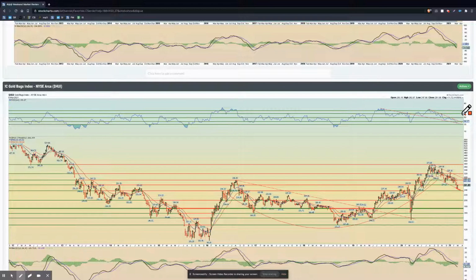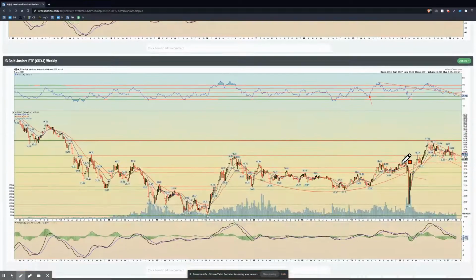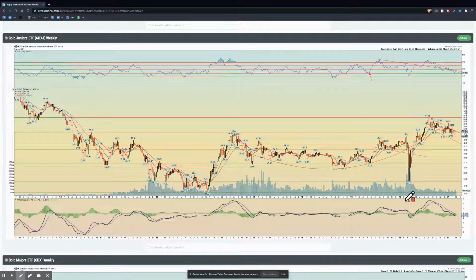But next week will be very important. We also need to close above these downward sloping moving averages, right? There's going to be a lot of resistance over the next couple of weeks, perhaps a lot of volatility. But if you can close above that, then that would be a sign to really go into this trade once again with conviction. Here are the gold juniors weekly.